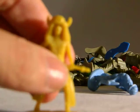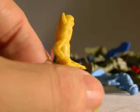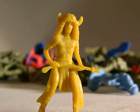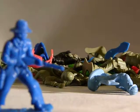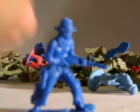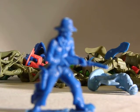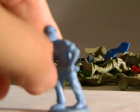Okay, so here's another one that I like of the Indian. He's got his buffalo head piece on. He's got a rifle. So I like that. Got another cowboy that's doing the one stance like the other one. And let it focus. There we go. Okay. This one I really like.